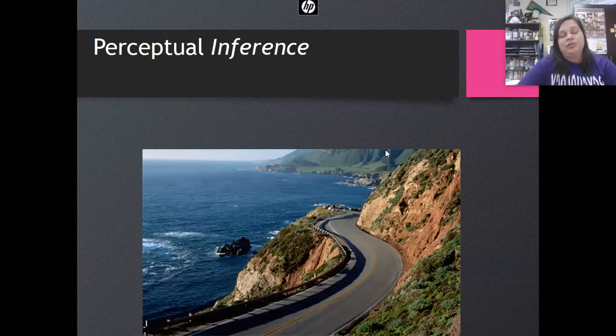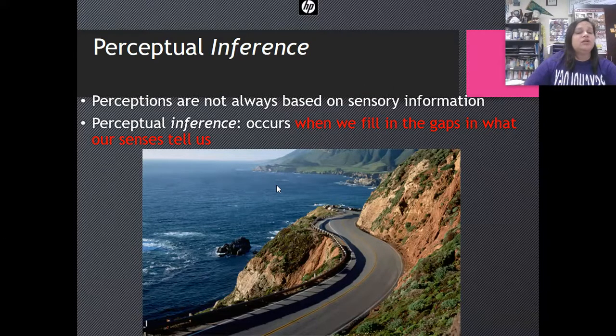But what about when your brain still doesn't have enough sensory input? Then it has to rely on making inferences. And you've probably had enough English classes that talk about making inferences or making judgments about a situation based on the other information that you do have. So perceptual inferences are when we don't have enough sensory information, but our brain has to fill in the gaps in what our senses are telling us.